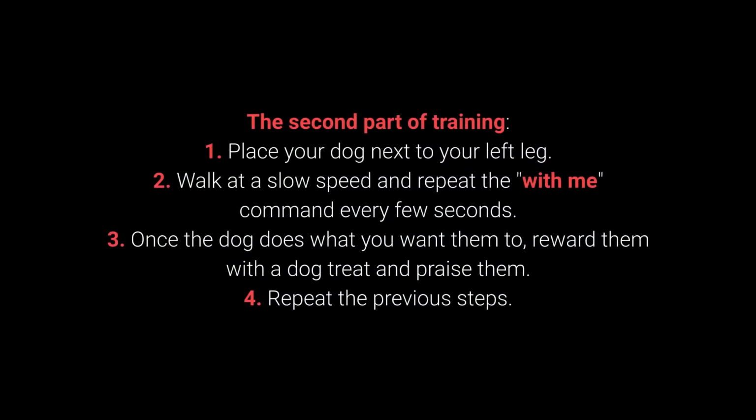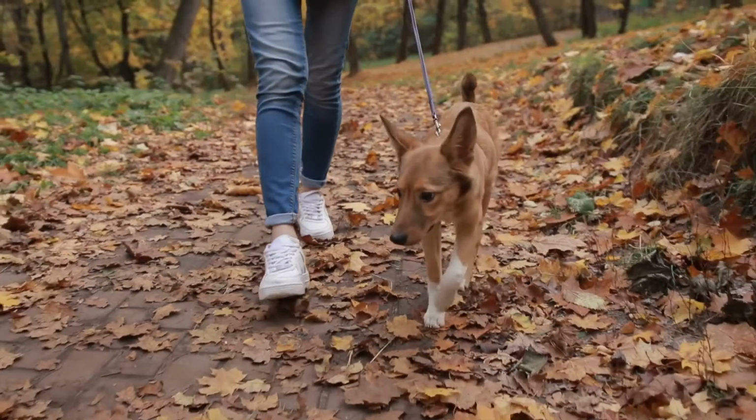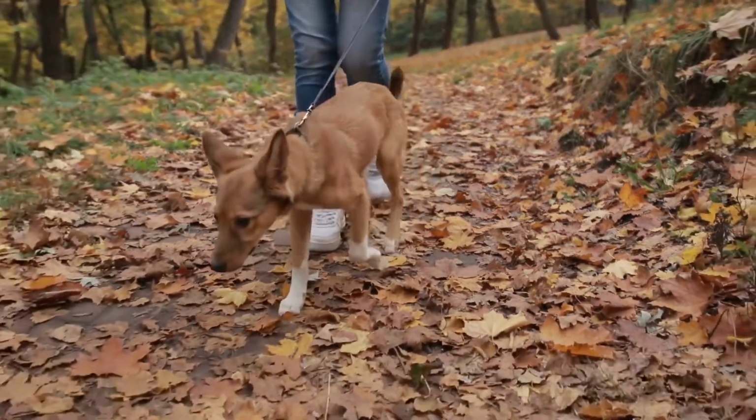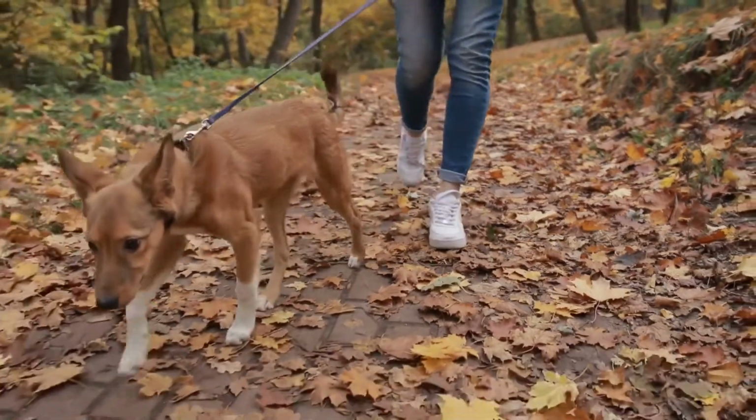The second part of training. 1. Place your dog next to your left leg. 2. Walk at a slow speed and repeat the with me command every few seconds. 3. Once the dog does what you want them to, reward them with a dog treat and praise them. And 4. Repeat the previous steps. The with me command is one of the most essential for dog walking. I advise you to teach it to your dog before you're going out on a walk.